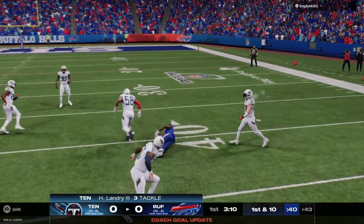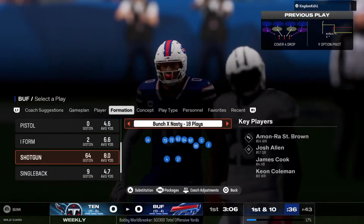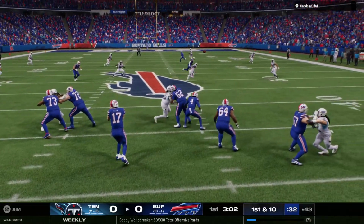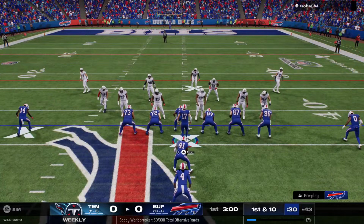A pass caught right side by Coleman. Give them 17 more, and they are on a roll. Another first down. This is clinic tape for any young wide receiver out there watching this guy run routes.